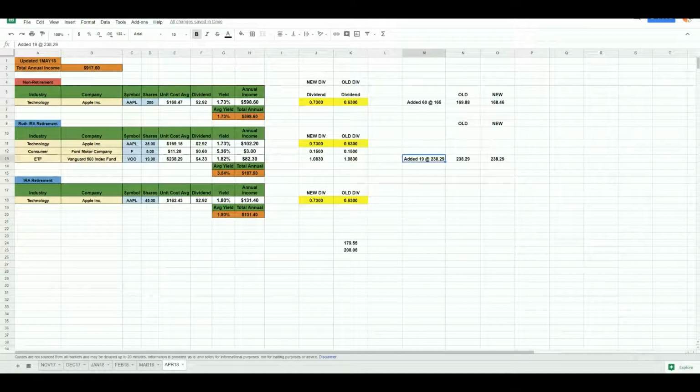I added 19 shares of VU at 238.29. That's the price that I bought it at, and that's what my unit cost average is. I didn't have this one before, so when I purchased it, that became my unit cost average. And that is basically it as far as April goes.